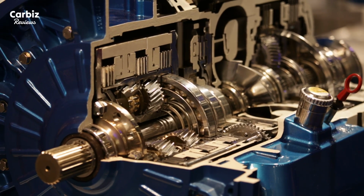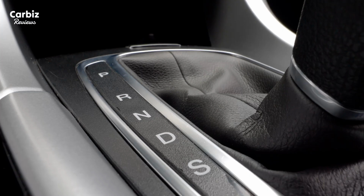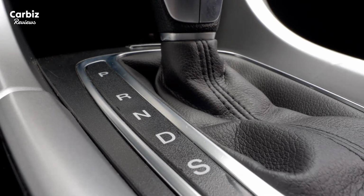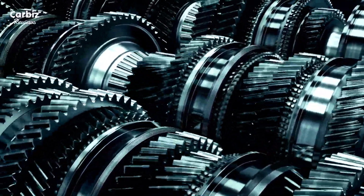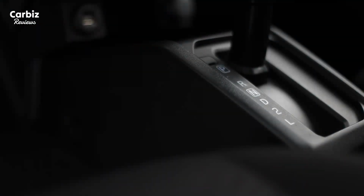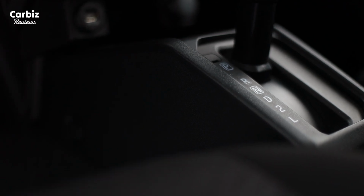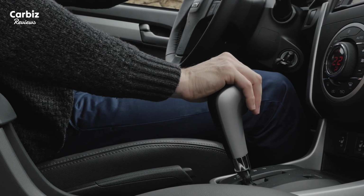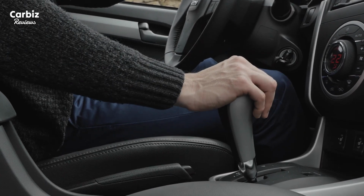One of the most common ways water enters a transmission is driving through floods or deep water. Most modern cars have vents and seals to prevent debris from entering while allowing for thermal expansion. However, if submerged, these vents can allow water to seep in, especially if the car sits in standing water for too long. The immediate danger? Water causes the transmission fluid to break down, leading to overheating, burnt clutches, and damaged gears. Over time, this contamination can destroy valve bodies, corrode metal components, and ruin the entire transmission, resulting in repairs that cost thousands of dollars.